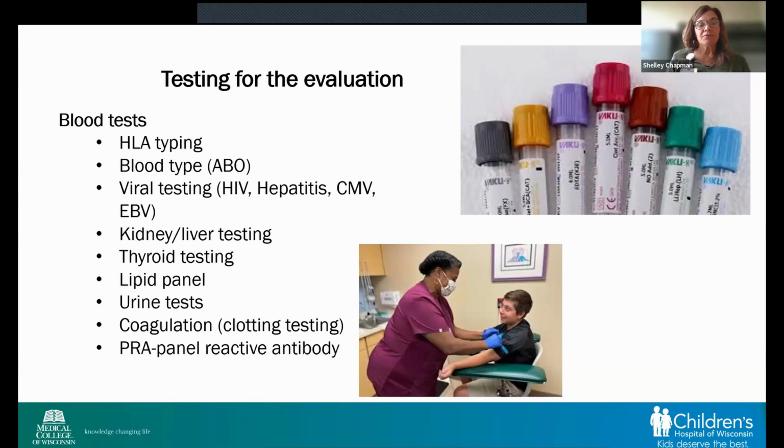And then there are many different viral tests done prior to the transplant to look for exposure to different viruses, as well as looking to see how we may need to treat or use preventative medications at the time of the transplant. So things like HIV, hepatitis B and C, as well as CMV, EBV are all things that we're looking at because we want to see if the child's ever been exposed to these things, because we're also looking at these things in potential donors, and it may change the treatment that we use in the patient following the transplant.